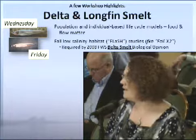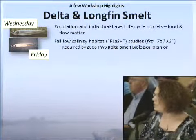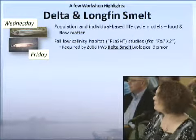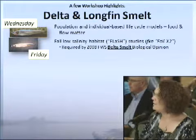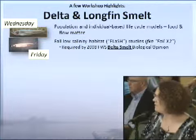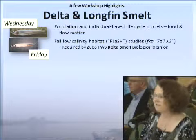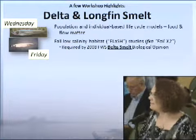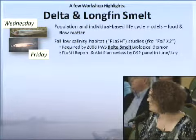Then on Friday, we had a really long session about the fall low salinity habitat, now known as FLASH studies. Previously, you might have heard this referred to as Fall X2, but it's really about the low salinity habitat in relation to all the other habitat around it and what that means for delta smelt. So this is all about delta smelt. And as I said, that is required. The study part remained required under the 2008 Fish and Wildlife Service delta smelt biological opinion.